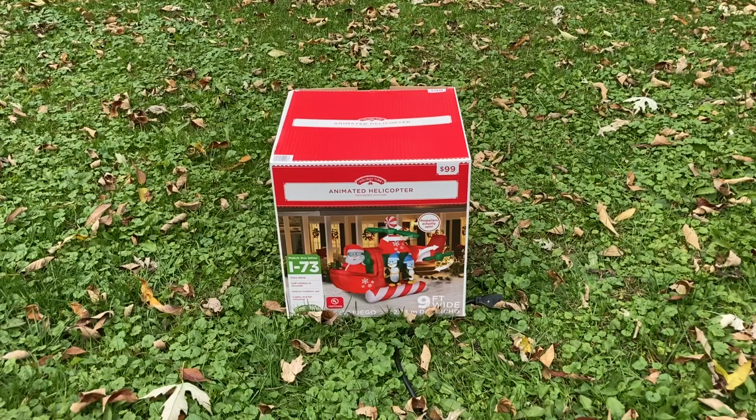So I was more willing to get this one than I was to get the Lowe's one. But that's the basic description of it. Let's go ahead and get to the rundown.